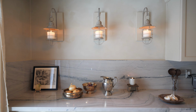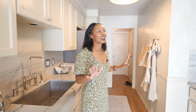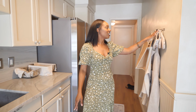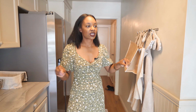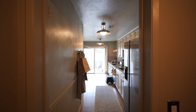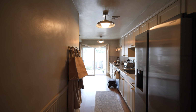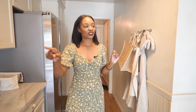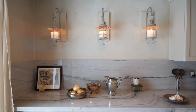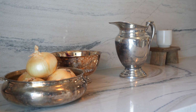I have more lighting from Rejuvenation. I love their lighting. They didn't tell me to say that. I just really love it. I also got this from Rejuvenation. I try to have things throughout the house, catch-alls, trays, racks. So that is another tip in just kind of being organized. I like to just kind of hang random things on there. And then with the trays, as you'll see, as long as you put it in a tray or some sort of basket, I feel like it looks organized. So I got my garlic, onions, fruit.